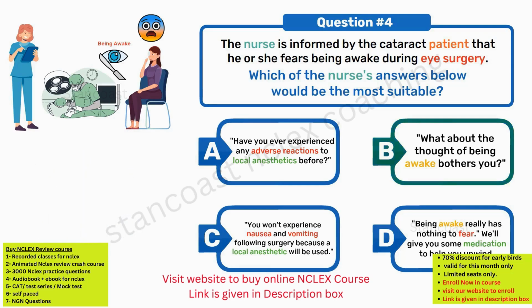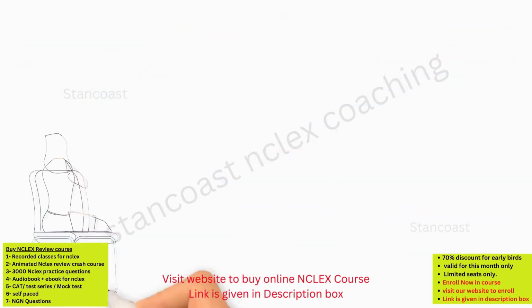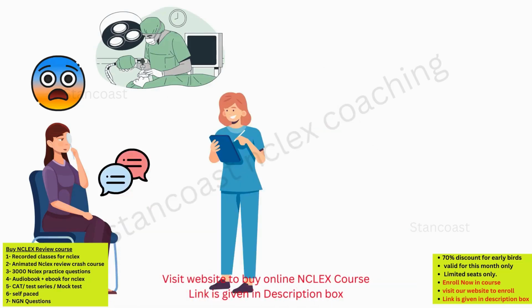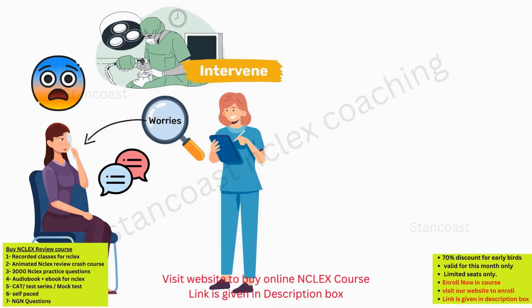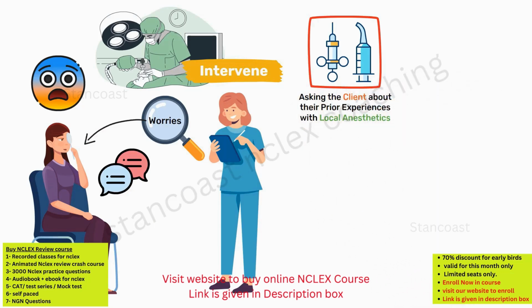Correct answer is B. What about the thought of being awake bothers you? A patient who appears to be afraid about surgery should be given the chance to communicate her feelings to the nurse. The nurse can only adequately intervene once she has determined what worries the client has. While it might be appropriate to ask the client about their prior experiences with local anesthetics, it does not directly address their worries in this particular situation.